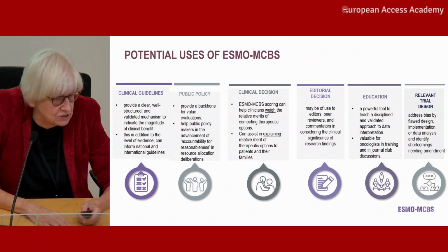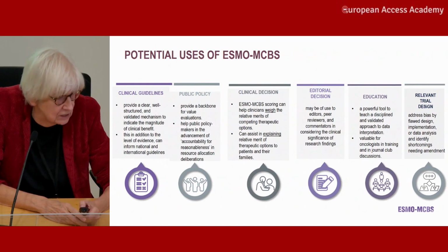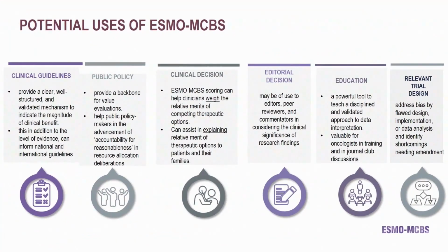Potential uses of the scale. We see in these areas that people use the scale. And I would like to dive a little bit deeper into the first two issues, guidelines and public policy.